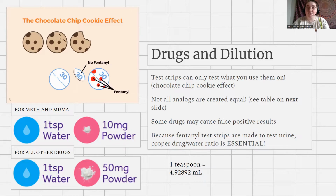The main thing I want to touch on here is that for meth and MDMA, or amphetamines in general, it's important to use a higher dilution, or 1 teaspoon of water per 10 milligrams of powder, because higher doses of the drug in the dilution can cause a false positive. And that's just due to the chemical nature of amphetamines. For all other drugs, what we want to do is test 1 teaspoon of water per 50 milligrams of powder. When we talk about 1 teaspoon, that's about 5 milliliters.